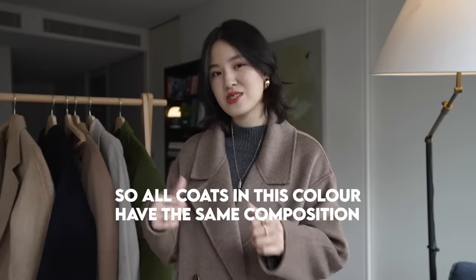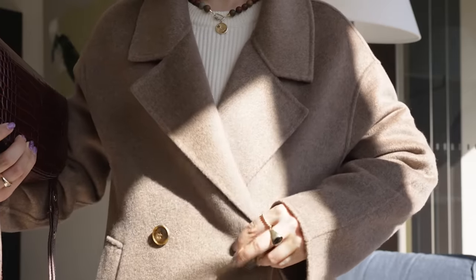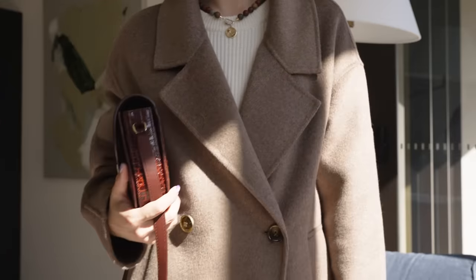So that one is actually 70% wool, 30% cashmere. I don't feel any real differences in the fabric. They feel pretty much the same to the hand. For this coat, definitely do not size up. Go for your true size and you will already have an oversized look. Other than the difference in composition, the quality is exactly the same as the classic coat, and I can't see any differences really. So I'll talk more about the style differences, which is really what sets these two apart.